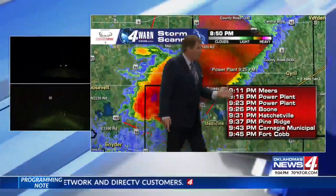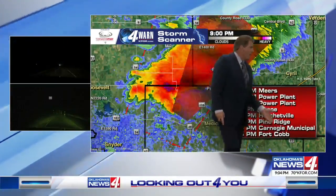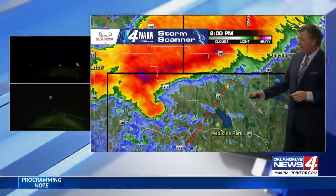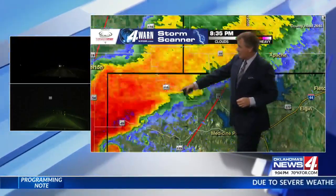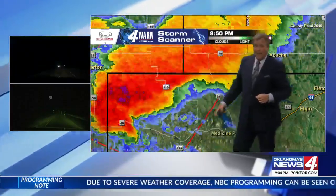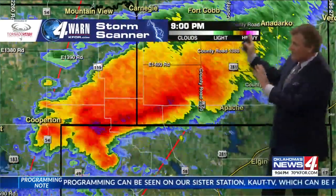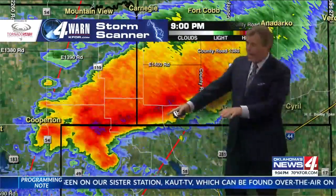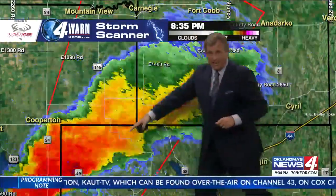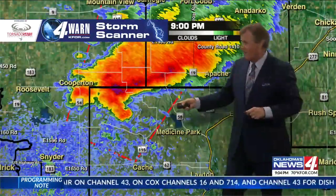And there's your motion northeast, talking about Mears and Boone and Pine Ridge and Fort Cobb up there in Caddo County. Classic signature there with what appears to be a brie ball and a stinger tail with a hook, right there in northwestern Comanche County. This is about 70 miles or so southwest of downtown Oklahoma City. The storm is moving to the northeast at 30 to 35 miles per hour.